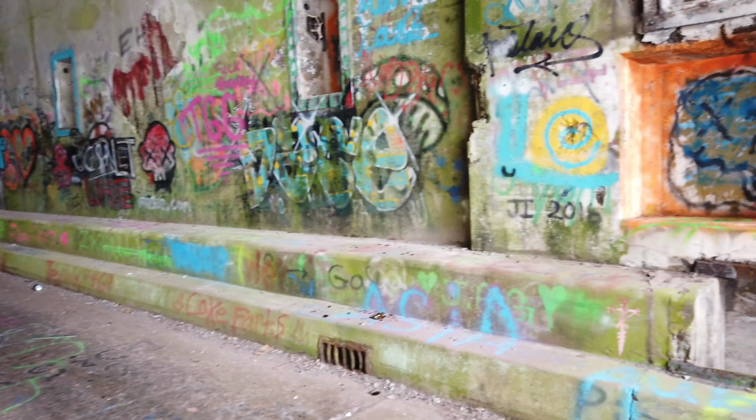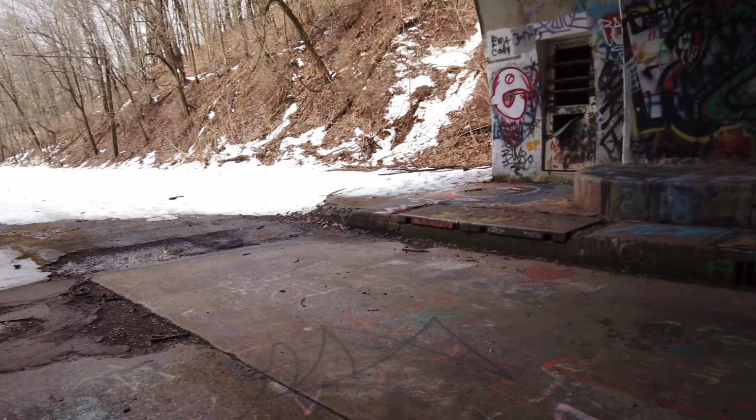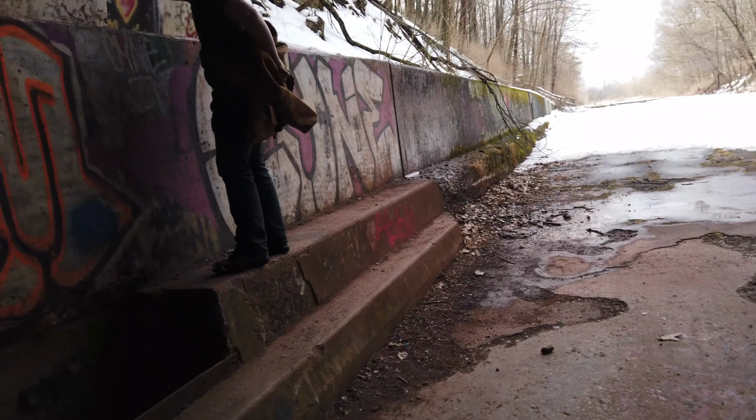So something else worth mentioning is that in one of these 2 tunnels, part of the movie The Road was filmed here, which is an interesting fact for any movie buffs out there.